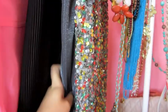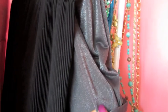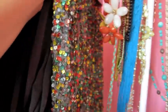This pretty skirt I got at Forever 21 as well. It's a cute little pencil skirt. I love it. This I got at H&M when I was in New York a little while ago. And I haven't worn it. It's the only thing here that I haven't worn yet. So I need to find something to wear it with.